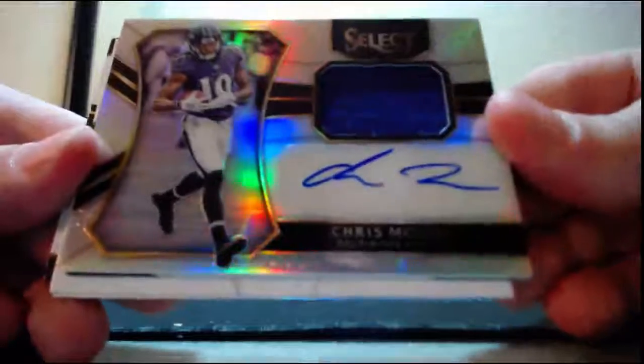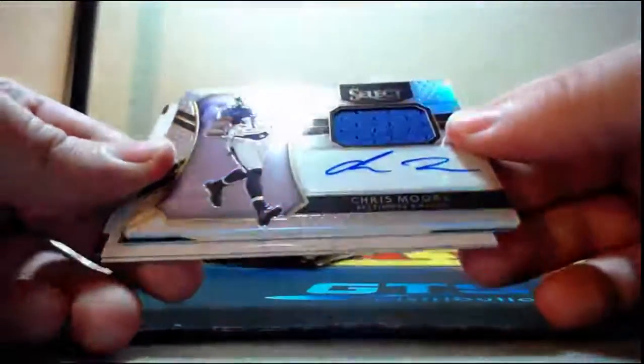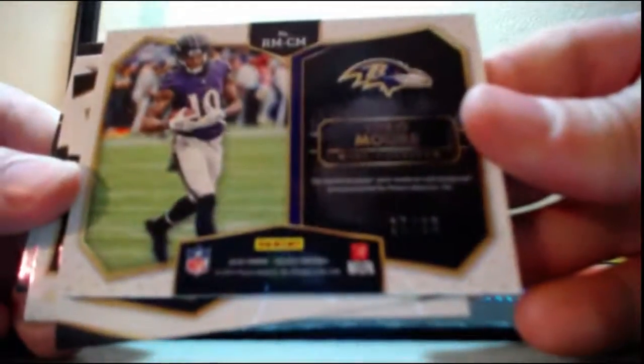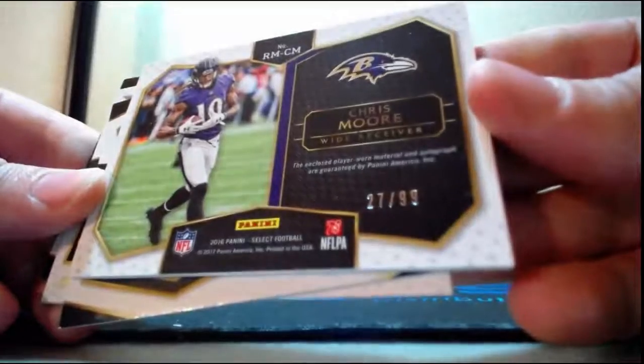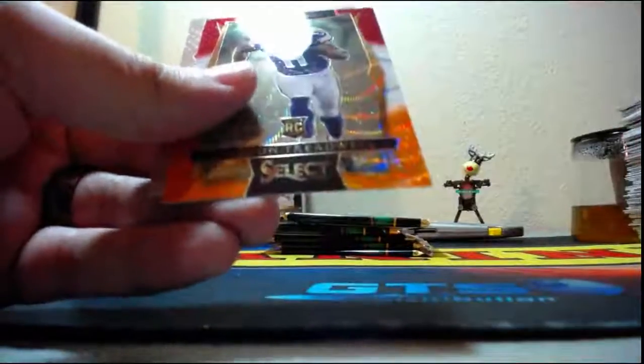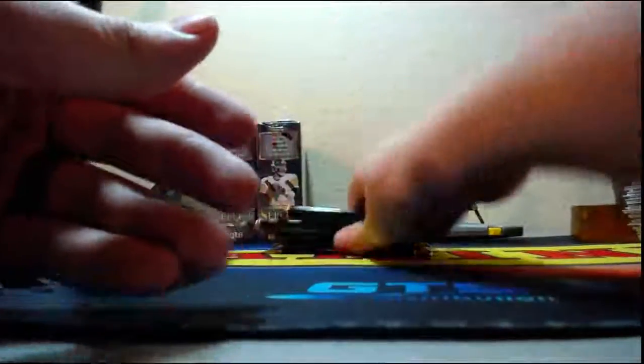Chris Moore, patch auto for the Ravens. Smoyland. That is 27 of 99. And Larry Fitz Prism Premier. Joey Bosa Premier Prism, Treadwell Concourse Tricolor.